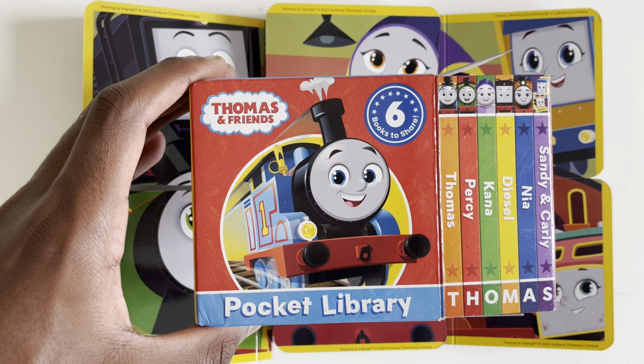Thomas is number 1. Can you see one kite in the sky? Edward is number 2. Two birds flying past. Henry is number 3. Three leaves blowing about. Gordon is number 4. Four bags at the station. James is number 5. Five cows looking at James.